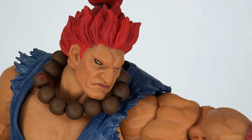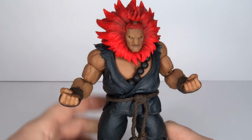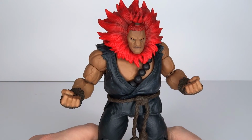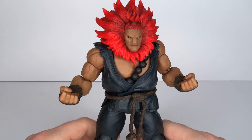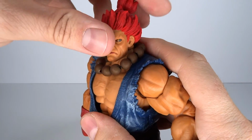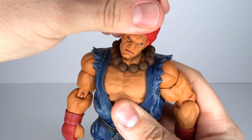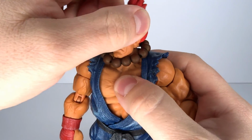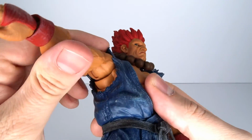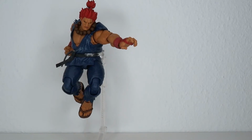So when Storm Collectibles did the Street Fighter V, the regular Street Fighter V Akuma with the Lion King design, the figure was great, but you know, I don't like the Lion King design. So when they came out with the nostalgic costume, I was all over it, obviously. It's still the same body as the Lion King version, but just the different head, the different gi. He got them real beads around his neck, which is what makes the difference. And then we got another one.